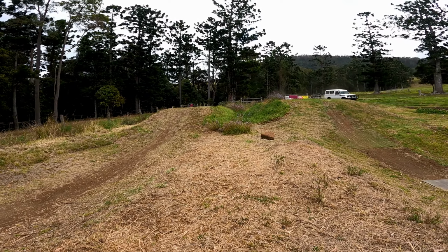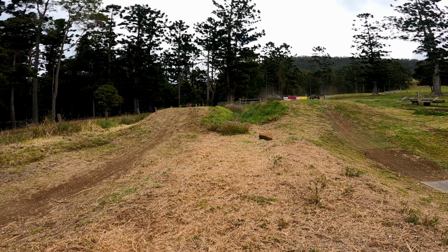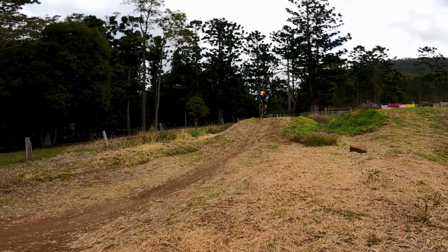Alright, so this is us down the bottom. There's some really nice tabletops down the bottom of MV Gravity Park that we've been hitting a lot of the day. Here comes Dan now. Beautiful. I thought that was Dan, it's not Dan. Yeah, buddy.